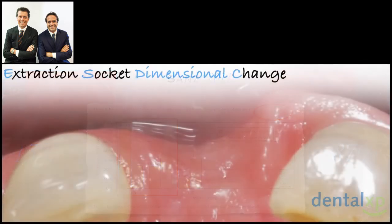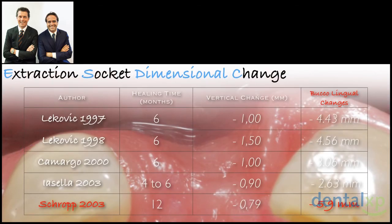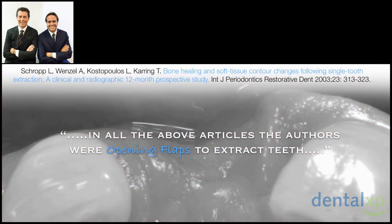We also need to understand why these authors publishing in the early 2000s were obtaining buccolingual changes of 4 millimeters, 5.9 millimeters. So they were having a huge socket dimensional change. How come such a huge number? Well, if you read the articles in depth, in all of them the authors, in order to do these measurements, were opening flaps to extract the teeth, and that was the reason why they obtained these huge dimensional changes. So, the first take-home message of the day: when you are facing an extraction in the anterior aesthetic zone, never open any flap.